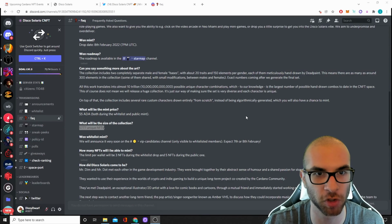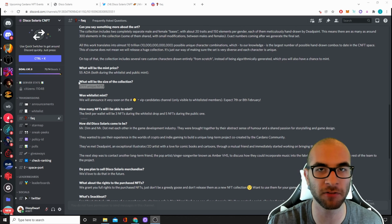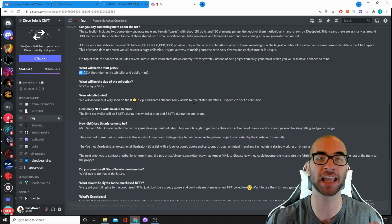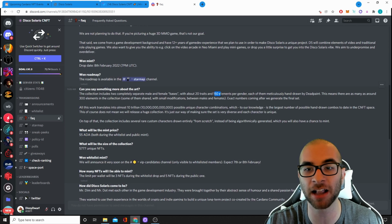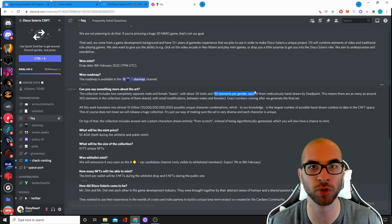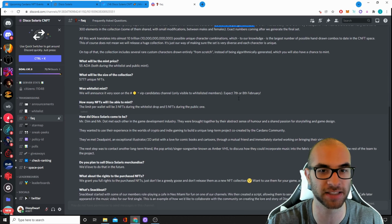As far as the release goes, they are launching tomorrow, February 8th, at that 55 ADA price point. They are dropping 5,777 unique ones, which is a relatively good number, especially since they have over 150 elements per gender and 20 traits. So this is going to look very unique. They obviously put a lot of time into their art and making all of these different layers.